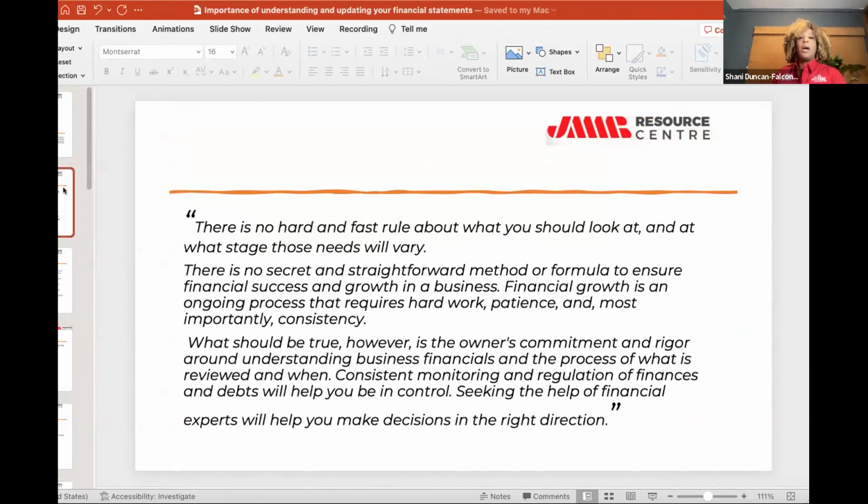All right. So there is really no hard and fast rule about what you should look at and what stage your needs are going to vary, right? Within your business, you're going to have different stages within your business life cycle. There's no straightforward method or formula to ensure financial success and growth of your business. But what is important is knowing that it's an ongoing process that you have to work at. And in working on that, it is your commitment and rigor around understanding those business financials and the process of what is reviewed and when.